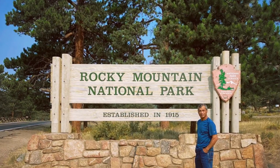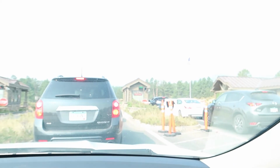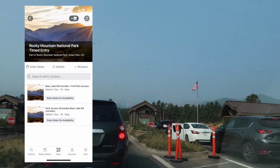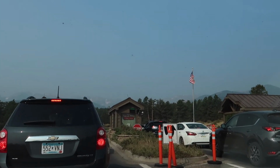Of course, we had to take some pictures with the sign, and then we stopped at the Beaver Meadows Visitor Center for a park map. We then sit in some lines at the entrance station. I had to reserve a timed entry pass through recreation.gov several days ahead in order to get in. I believe this is something a few parks are starting to do during peak seasons to better manage the crowds.